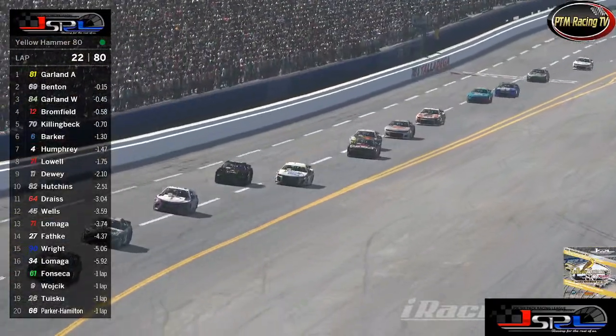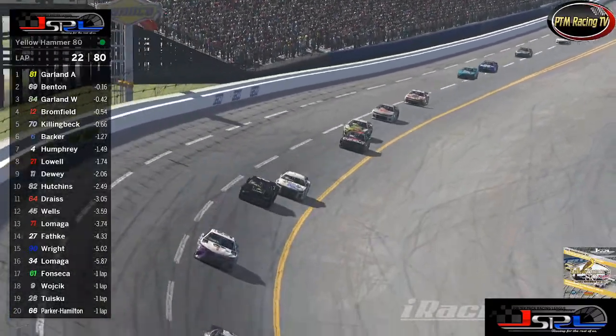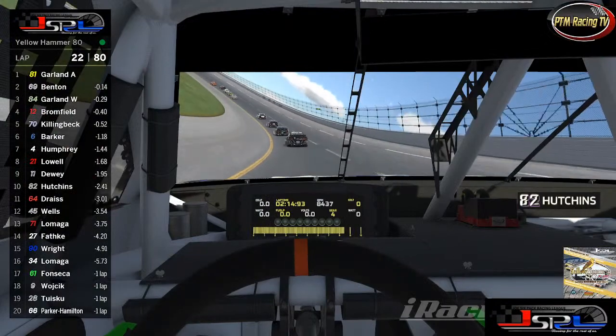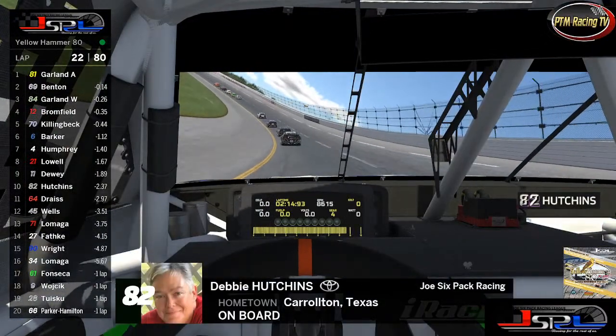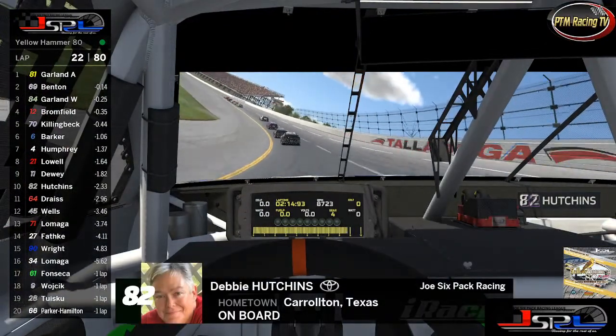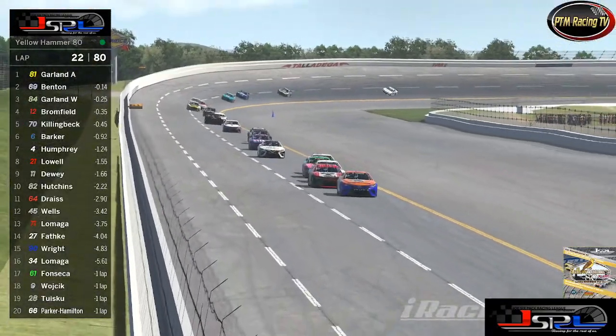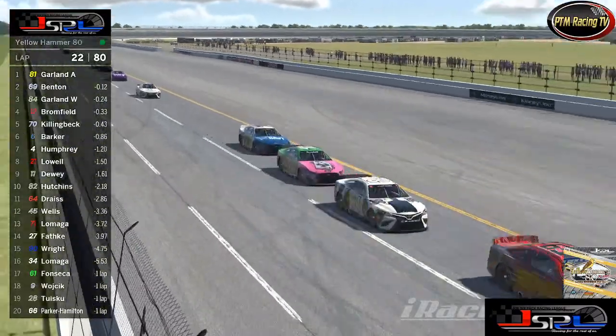Looks like a lot of guys having trouble, and gals I should say as well. We've got Debbie Hutchins down there currently just trying to find a little bit of rhythm, a little bit of momentum where they can go from there. That seems to be the ideal line here, is build up speed later and go for the run early on.